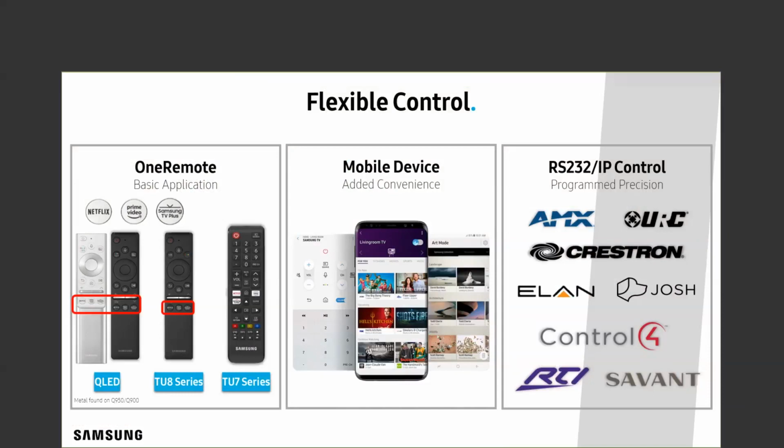Then we also have, of course, a lot of control options. We have our QLED TV remotes, we have our TU8 series remotes, and we have our standard TU7 series remotes. Plus, we have the capabilities of controlling things with mobile devices and, of course, our 232 and IP control partners. This really is a big list. I know I heard a couple of these when they were talking about the upcoming trainings. I believe it was RTI that's coming up.